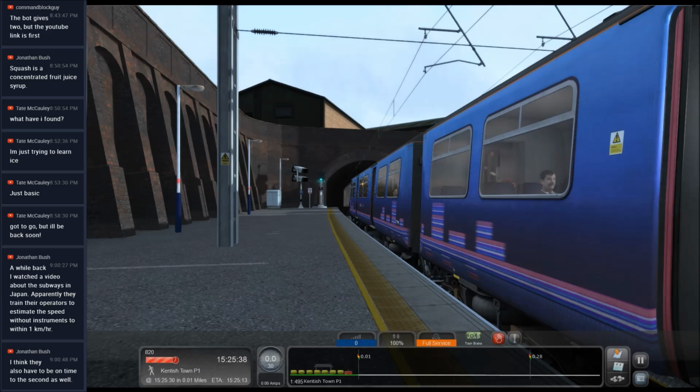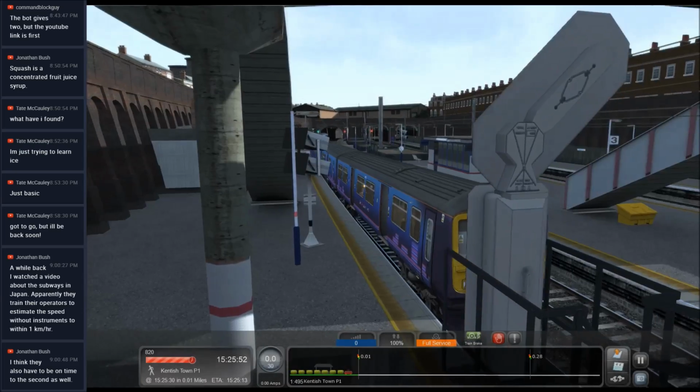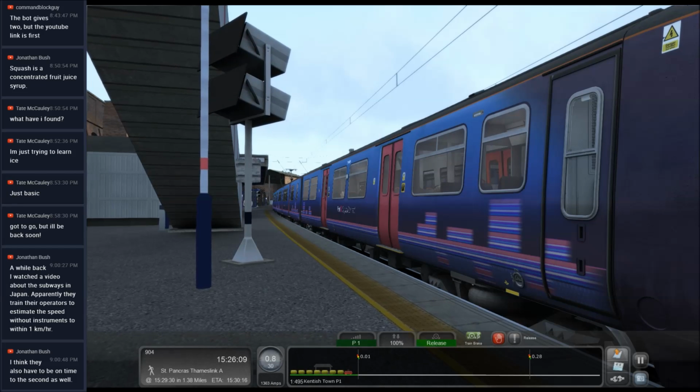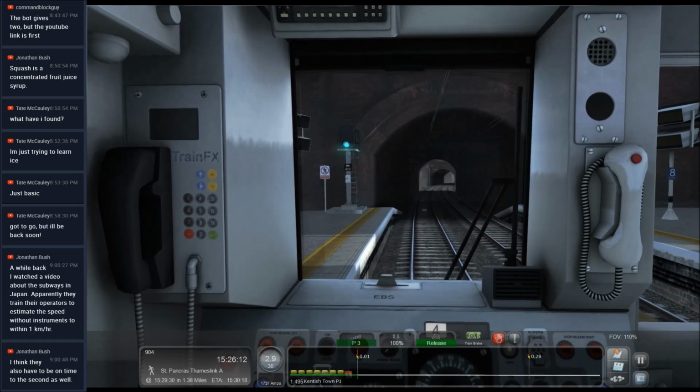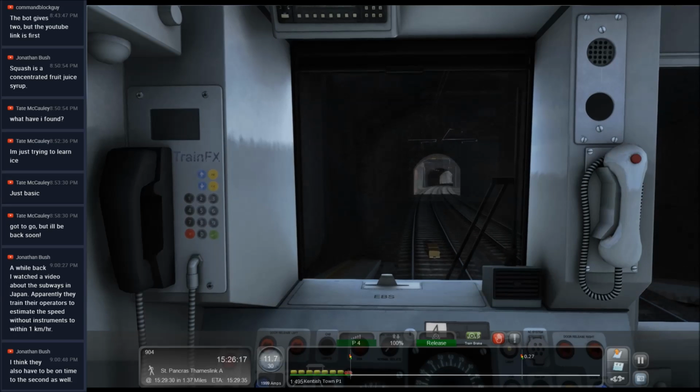Now you know. Now you know indeed. That's the inside of a platform. Let's move ourselves out of the inside of the platform. Nearly time for us to depart. There we go. Release our brakes. Wait for the doors to close. We have indication, and off we go. Notch 3, which is really not the notch I should be in. Notch 4.